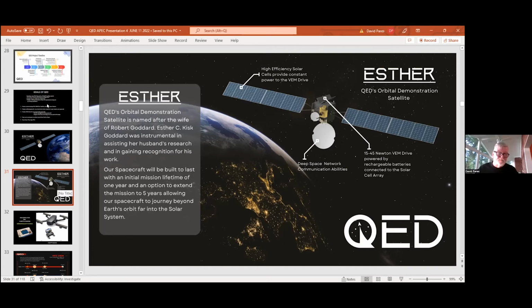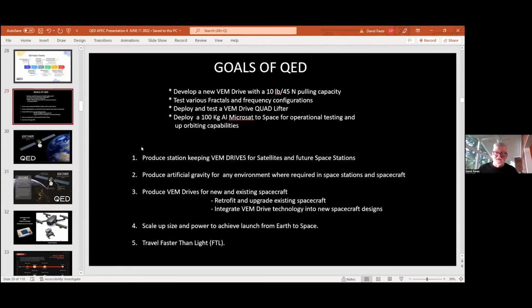One of the other practical sides of this, in addition to what we're trying to achieve, is station keeping for satellites and future space stations using VEM drives. There's no propellant, it uses only battery power or any electrical source, and it's very economical. An ion drive is over $40 million to deploy in space, and uses neon gas, which is rare. They are making some new ones with iodine or krypton gas, which Elon Musk has used in his little satellite deployment for internet.